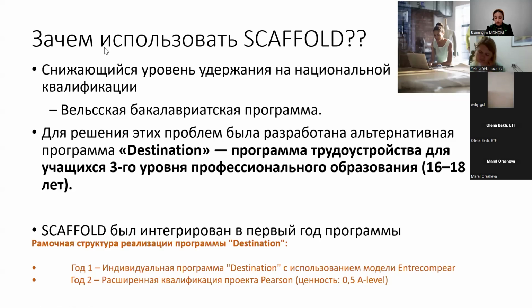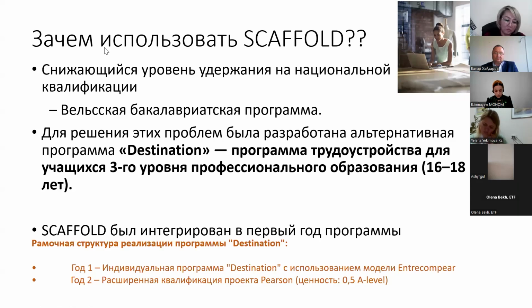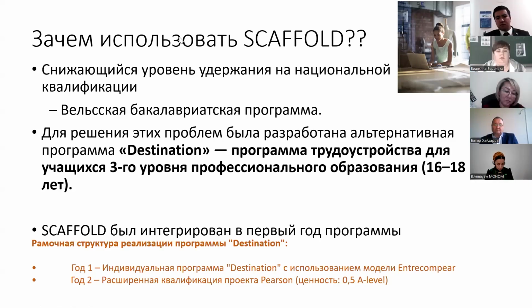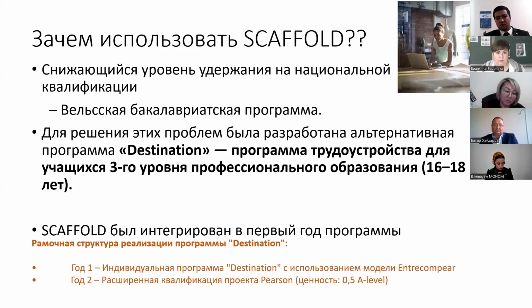Many students would come to the college to study these programs, and they were not at all interested in developing their skills in a different and separate classroom. So engagement was difficult, and retaining those students until they had completed the qualification was also a challenge. However, it is also the case in Wales that all the employers and all the universities are looking for exactly these skills.